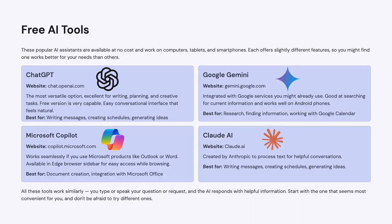What are your free AI tools available? So we have many popular AI assistants available at no cost, and they work on computers, tablets, and smartphones. Each offers slightly different features, so you might find one works better for your needs than others. There's ChatGPT, and you can find that at chat.openai.com. Google Gemini at gemini.google.com. Microsoft Copilot at copilot.microsoft.com. And Claude AI at claude.ai. These are just a few that are available.